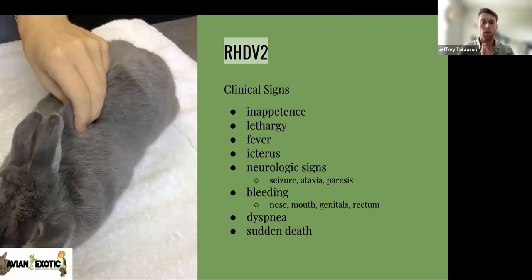But then moving right along with these clinical signs, we can see fever, icterus or yellow mucous membranes, eyes, things like that. We'll see neurologic signs, seizures, ataxia, paresis. One of the bigger things, bleeding from the nose, mouth, genitals, or rectum. Dyspnea, as we often see with very sick rabbits that are coming in that unfortunately look like they might pass away soon.